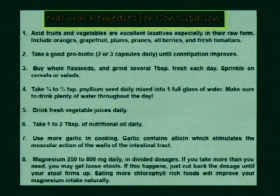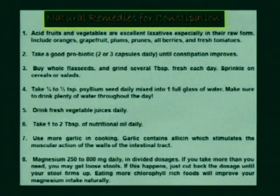But if everything else fails and you're finding that your body is still not working well, you can take magnesium anywhere from 250 to 800 milligrams daily. Take it in divided dosages. If you find you're taking too much, you'll just get loose stool, and then you just have to back that off a little bit. It's not toxic to your body. You can pick this up at a health food store.